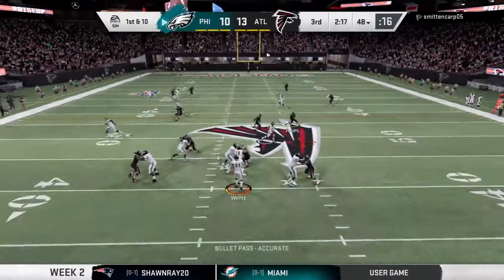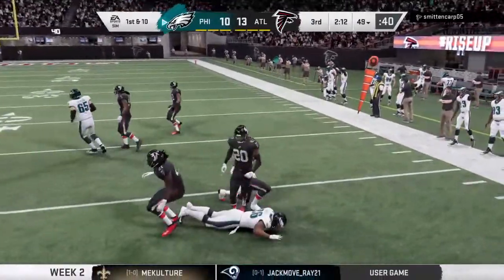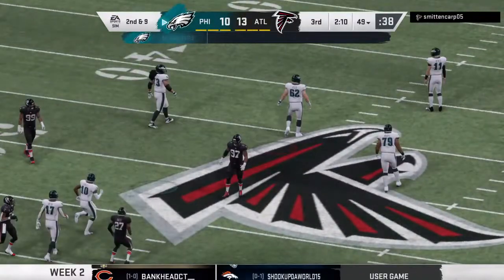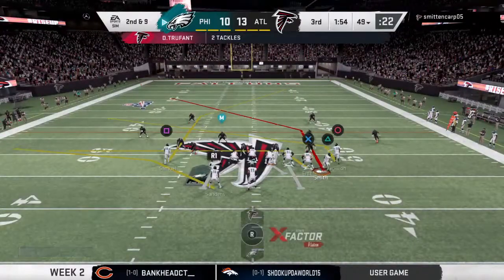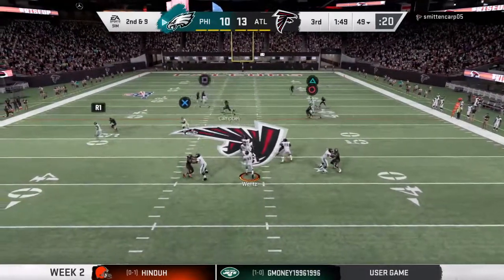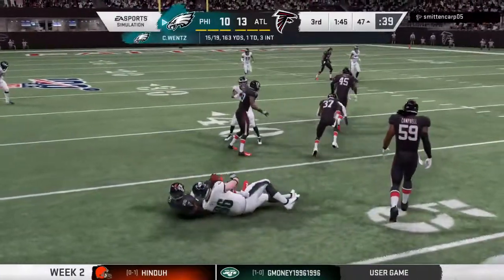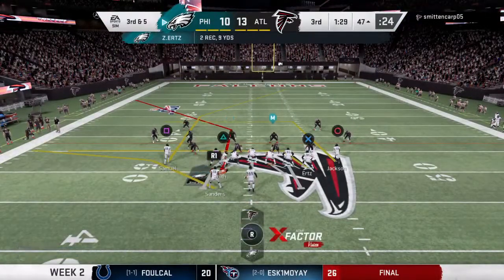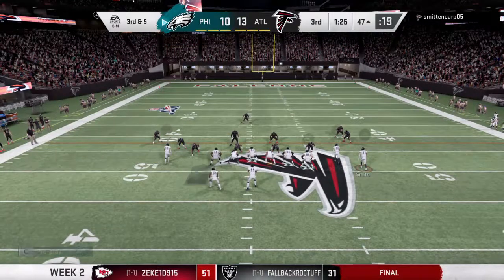Working from the gun, Wentz, finding his safety valve here. That's complete. And he'll be brought down just shy of midfield at the 49-yard line. And we see another pitch and catch there to the running back. This position just continues to evolve. They become just as critical to the passing attack as a lot of receivers, tight ends, because their ability to make people miss in the open field can really generate big plays for an offense. 4 yards on the completion, and it sets up a 3rd down.